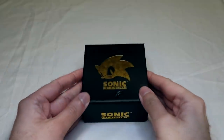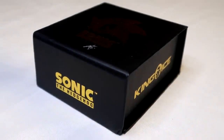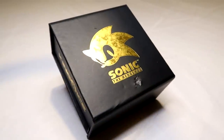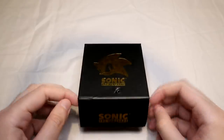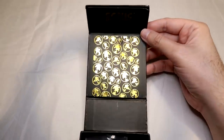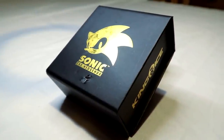And with that out of the way, let's waste no more time and take a good look at the Shadow drip. So we'll start off with the packaging, and I know what you're thinking. It's gotten old. Yes, unfortunately for me, my box was damaged during shipping, which is a shame because the box itself is really nice. You have a golden Sonic head silhouette on the top, and inside the lid, which is held in place by a magnet, there's even more golden Sonic silhouettes. It just looks cool. Everything about it, it's a really nice presentation.